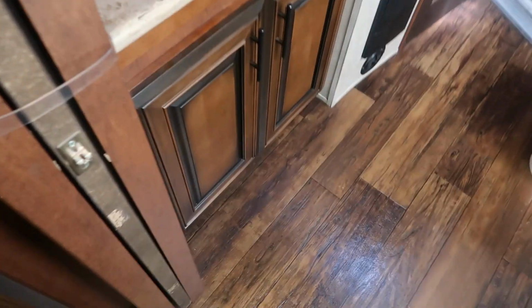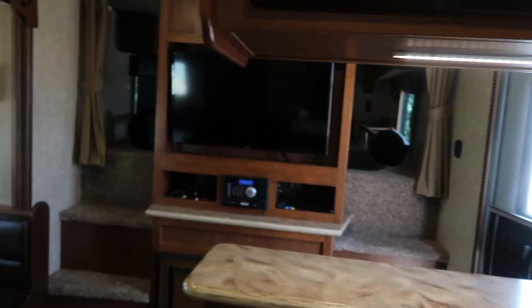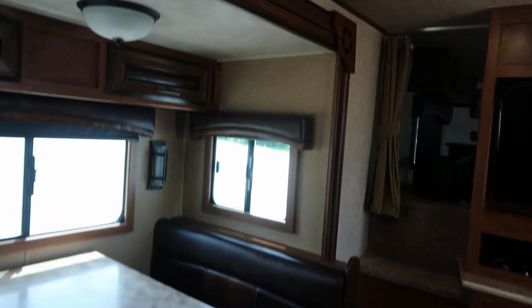It's got a really big bathroom in it, sink and vanity, stool, nice big corner enclosure, walk-in closet. Ducted heat and air. Soft touch ceilings.